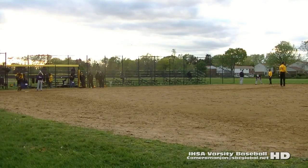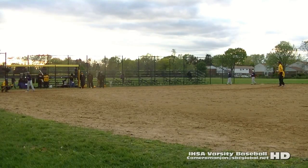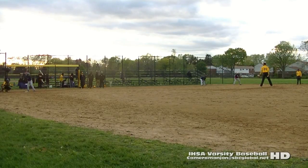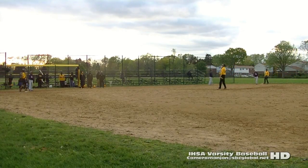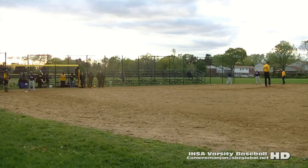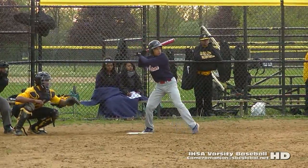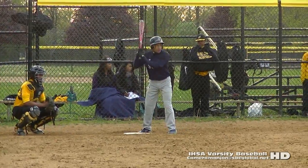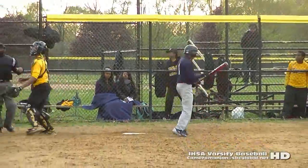The Trojans are going to really have their work cut out if they want to match and try to win this game. We're in the bottom of the 5th. 2 innings to go after this. Plenty of baseball left. First pitch up high. Strike. One ball, one strike. Flair is that one.